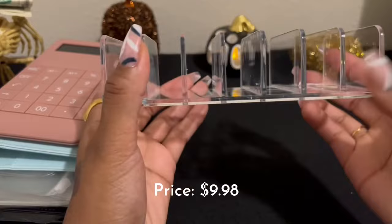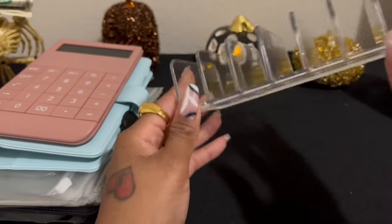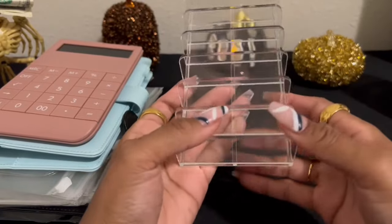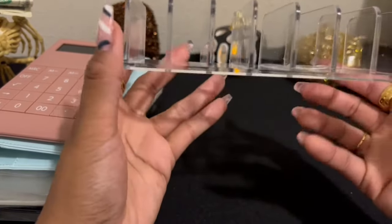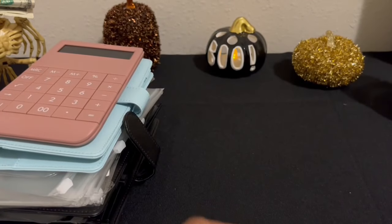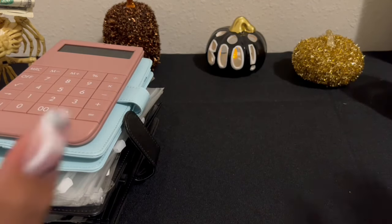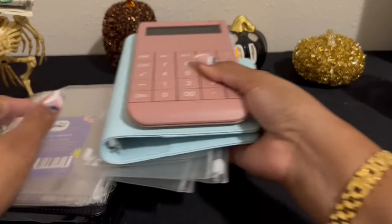But yeah, this is what I think people use, because that's what it looks like to me. And it was very inexpensive, so I got this because I was like, you know what, if I'm going to come, I'm going to come correct. Okay, I'm going to come with all of it. All right, so this is what I got from Amazon.